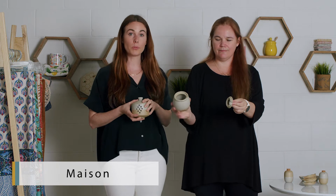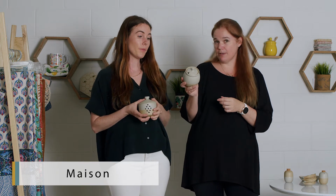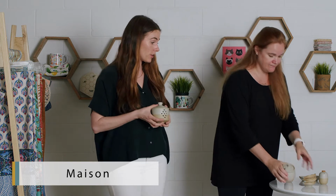This is our sugar bowl. I mean, it doesn't have to be sugar. You can put all sorts of things in there. Could be a honey pot. I was thinking honey pot for sure.